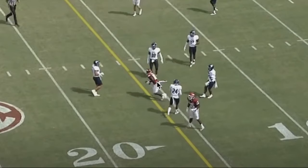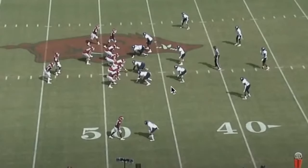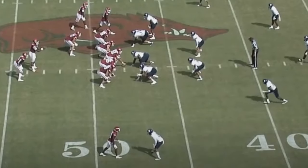So I think more plays like that, short to intermediate range passes, will be something that will be key for Arkansas to do against Texas. Again, not a huge play here, but this is a drive sustainer. This type of play keeps drives alive. Short, easy pass, and if you get the running game going, this is a 1-yard pass.